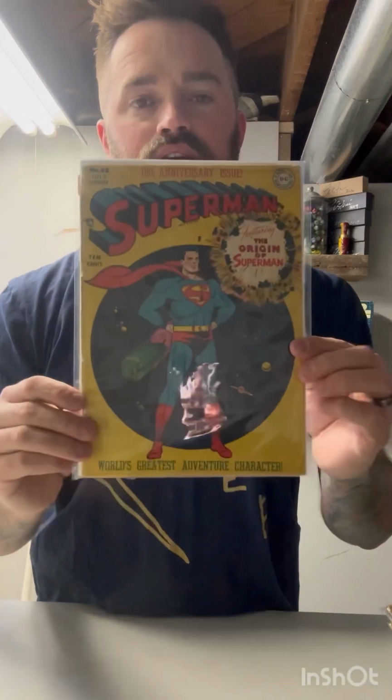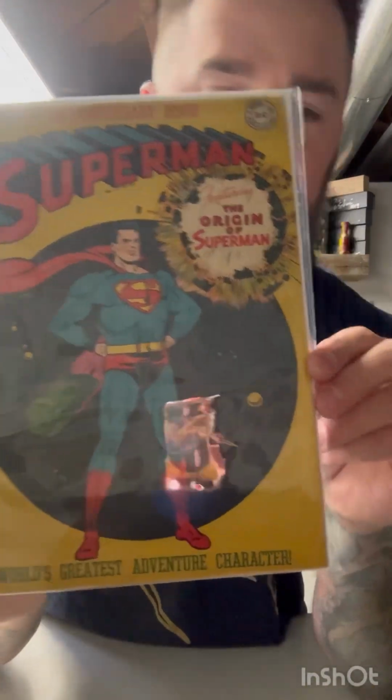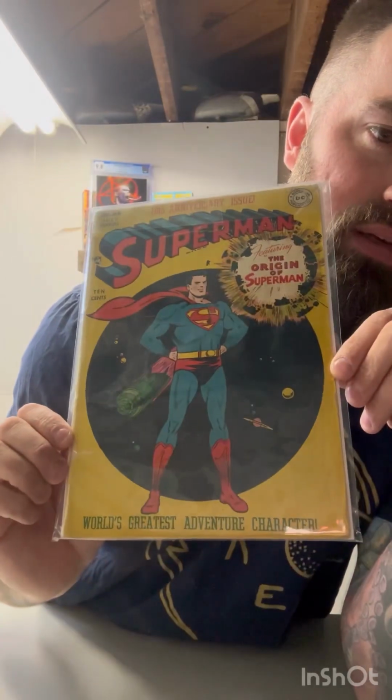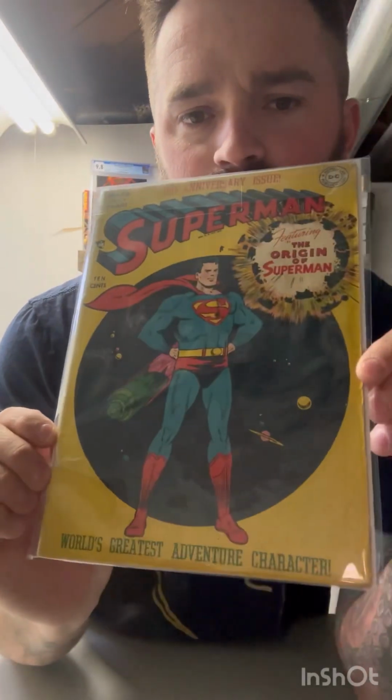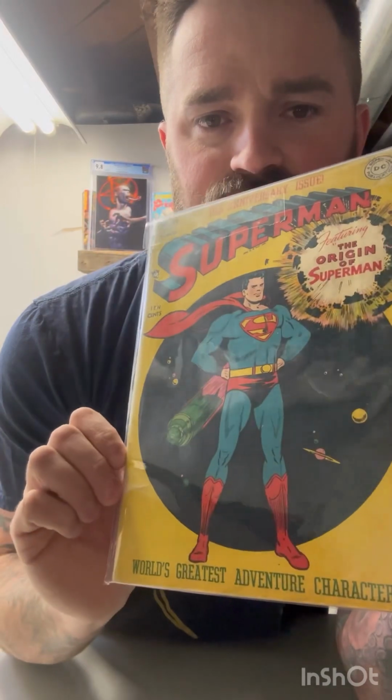So number 118, Detective Comics, Joker cover. This book, I think, is the biggest book. It is awesome. The cover is great. It's number 53, Superman. The yellow cover, a clean Superman. The glare is getting me there, but what an awesome book. This is just so cool.